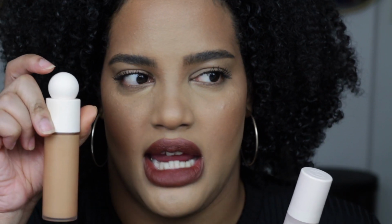The primer, I'm not sure. I'm not sure if I would repurchase this primer. It's a nice illuminating primer, but I feel like I would have wanted a matte primer underneath such an illuminating foundation. I don't know, that's just my 2 cents. That's my review of Rare Beauty.